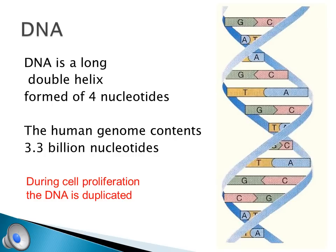During cell proliferation, this double helix DNA is separated in 2 strands, and each strand is copied again, the adenine attaching to a thymidine, the cytosine attaching to guanine, so that at the end of the cell duplication, 2 identical strands of DNA have been produced.